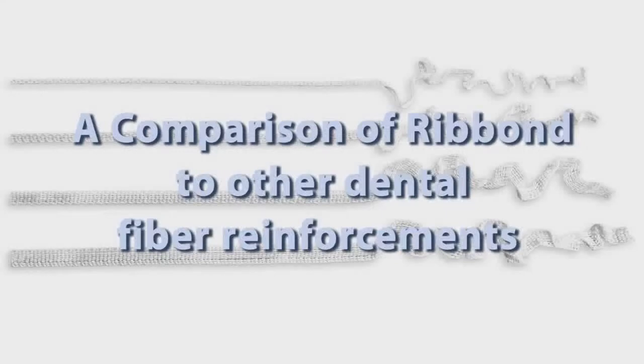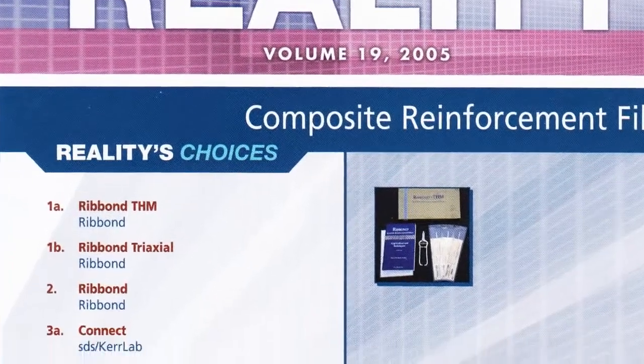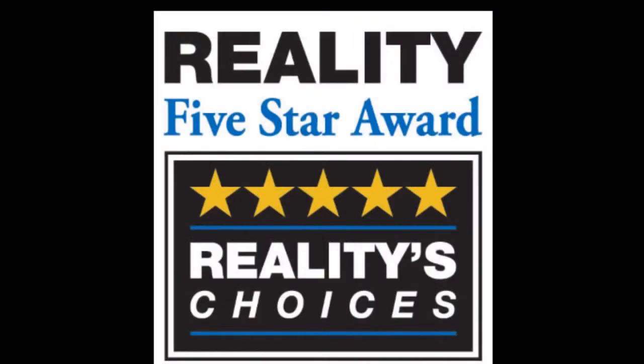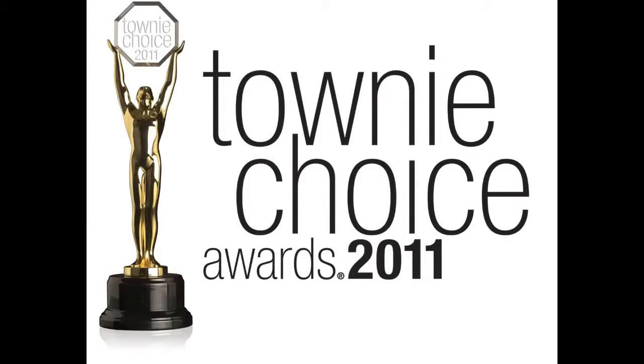Since its introduction in 1992, Ribond's success and acceptance by thousands of dental professionals worldwide has made it the industry standard for dental fiber reinforcement. Ribond remains the preferred fiber reinforcement of independent dental evaluators. Ribond is the top choice of Reality evaluators and Clinical Research Associates, and also consistently receives the Dentaltown Townie Choice Award as well.